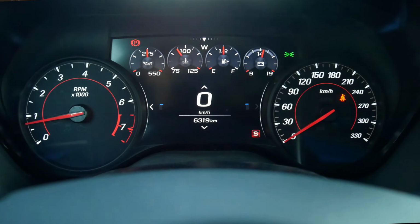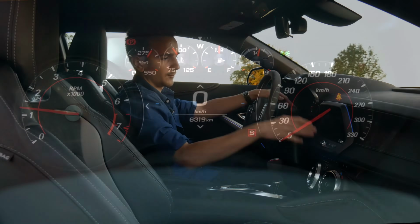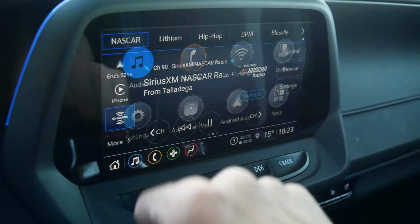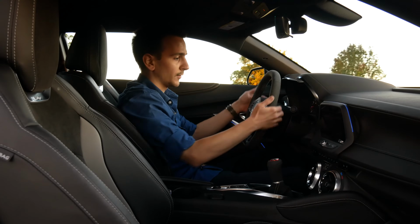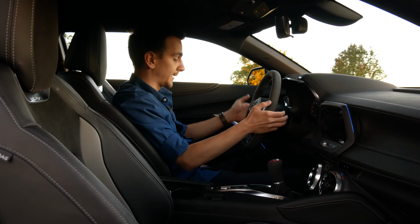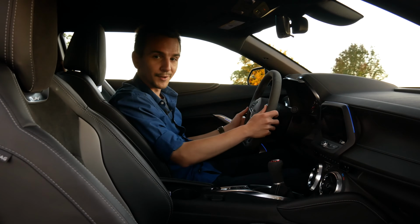We have our classic Chevy infotainment system, which is not the most feature rich, but Apple CarPlay and Android Auto are wireless, which is important. We do have pedals, even though we have our manual shifter. That's for automatic rev matching, which I kept off just because it's more fun to do it manually.